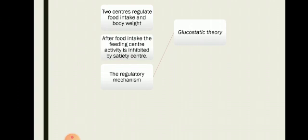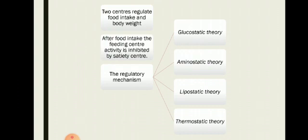Now these coming three slides are what I missed telling you in yesterday's class. Two centers regulate food intake and body weight: the ventromedial nucleus, the satiety center, and the lateral nucleus, the feeding center. After food intake, the feeding center activity is inhibited by the satiety center. The regulatory mechanism is governed by four theories: the glucostatic theory, the aminostatic theory, the lipostatic theory and the thermostatic theory. You need to know a little about these.